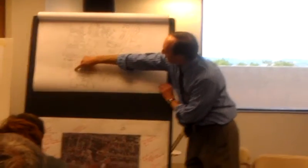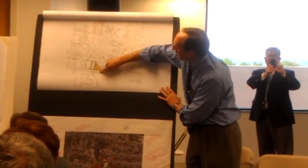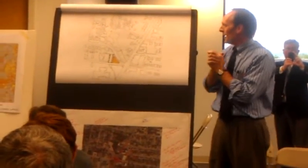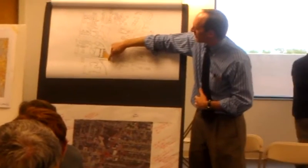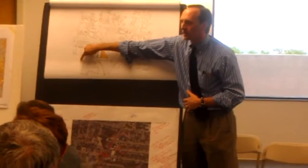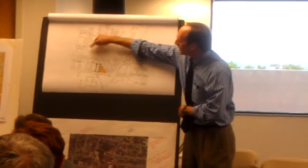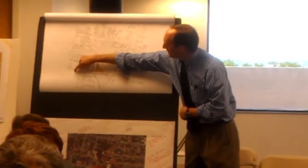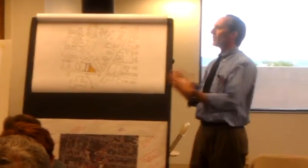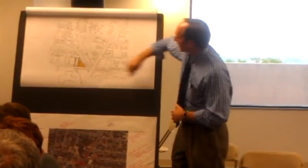So the other thing we want to do is reconnect this cul-de-sac street on Rockdale. Now, we did notice that before this was a cul-de-sac, there was a great old firehouse here. But when it became a cul-de-sac, they actually had to build a new firehouse right there, because the fire trucks can't get through a cul-de-sac street. We want to reverse that. We think that's a mistake. We want to reverse that and build this street back through.